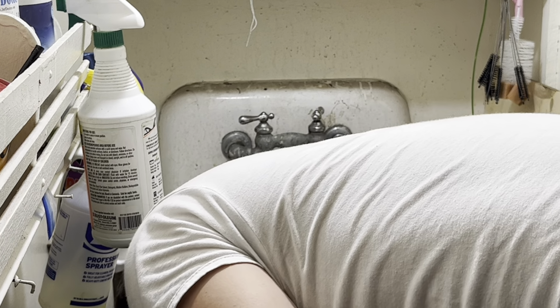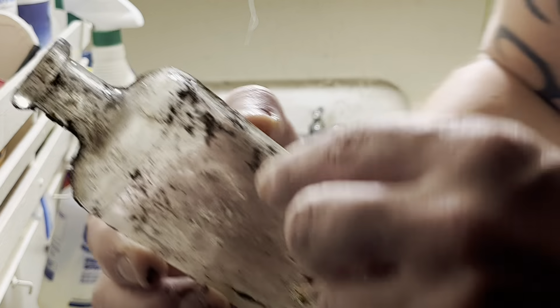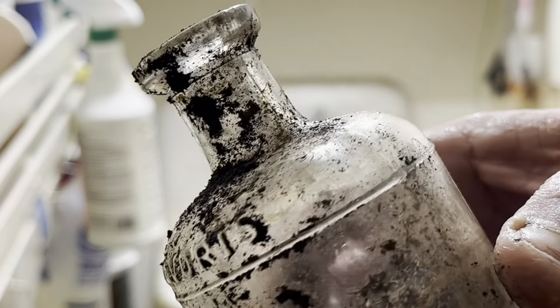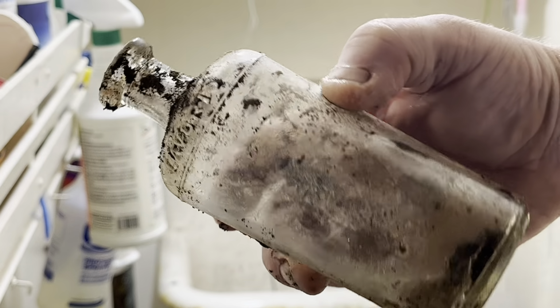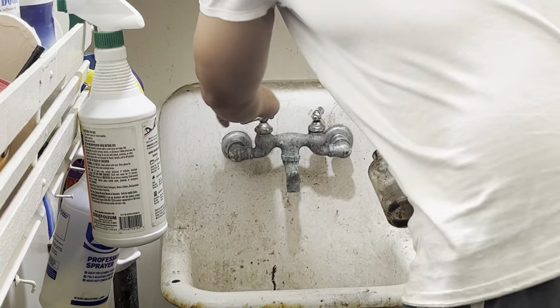Let's do this one. Look at this, three-piece mold. It's got a little star right here on the shoulder there, you can see. Lavoris. Lavoris, a little toilet water or maybe even a mouthwash. But I mean, you can see how dirty and stuff that is. So we're gonna give it a little rinse off.